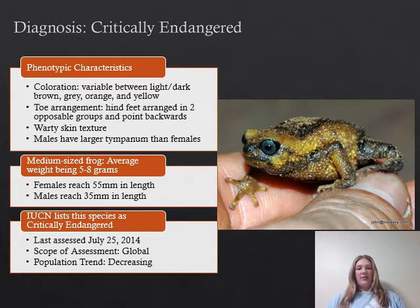Right around there. Alrighty, so these frogs have an average weight of about 5 to 8 grams. One thing I do want to say is that these frogs are very understudied. So this weight really is a broad generalization. There's not much data talking about the actual weight of these frogs. Females are typically longer and larger than males, so females can reach up to 55 millimeters in length, while males can reach 35 millimeters in length.